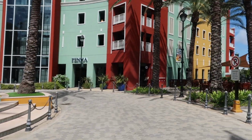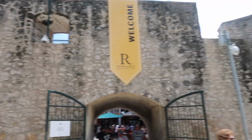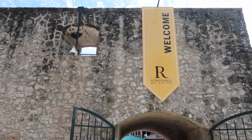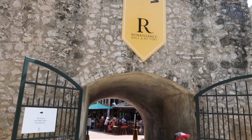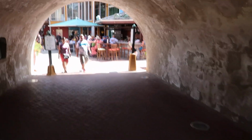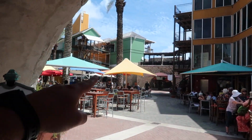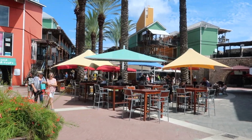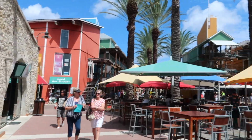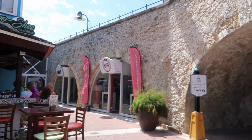Alright, in the main town square here, now we're at Riff Fort, which appears to be a fort that was established in 1828 and now also serves partially as a mall. So this way to the bridge, stores, and restaurants. Head through and see what we can find. This is pretty cool looking though. There you can see the fort walls continuing along, and they've constructed this market and mall and restaurants and bars all around inside of it.